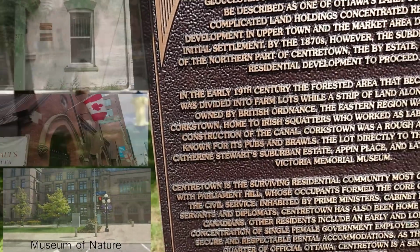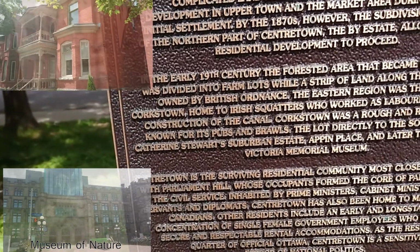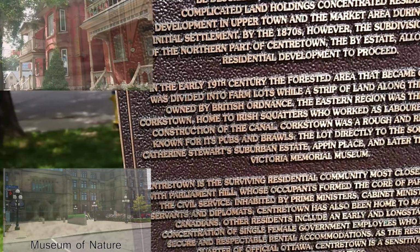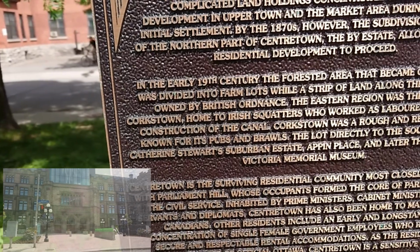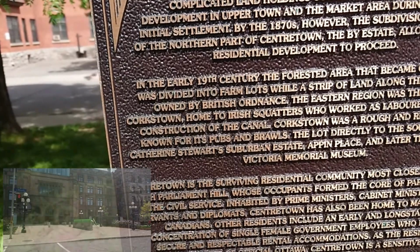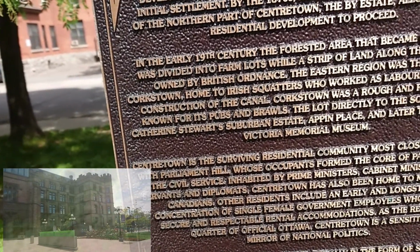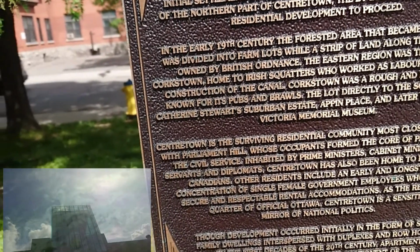Centretown is the surviving residential community most closely associated with Parliament Hill, whose occupants form the core of Parliament and the civil service, inhabited by prime ministers, cabinet ministers, civil servants, and diplomats. Centretown has also been home to many notable Canadians. Other residents include an early and long-standing concentration of single female government employees who required secure and respectful rental accommodations as the residential quarter of official Ottawa. Centretown is a sensitive mirror of national politics.